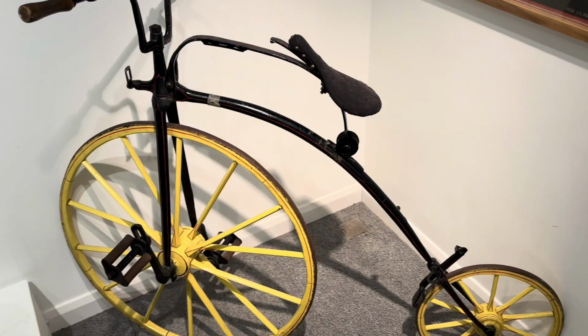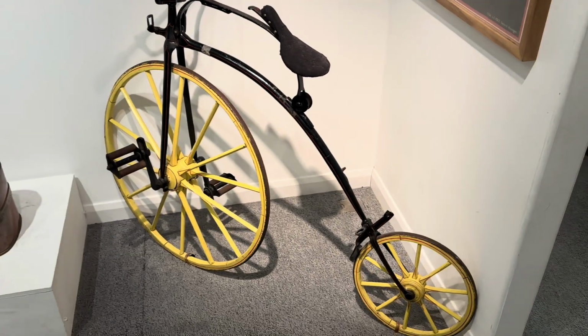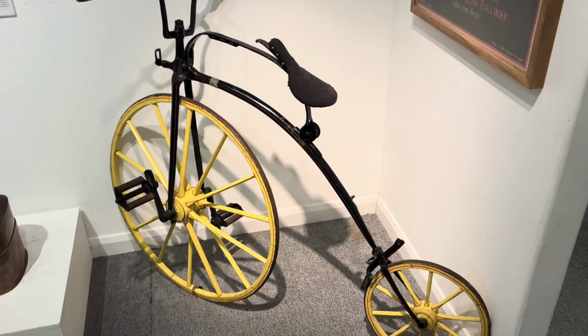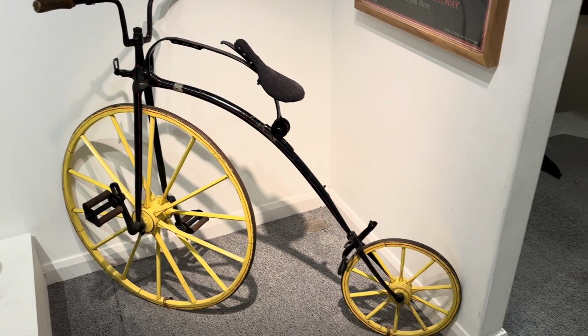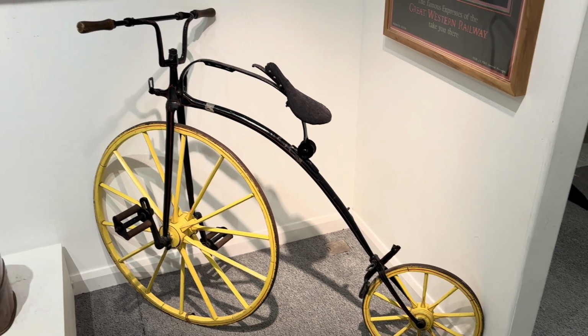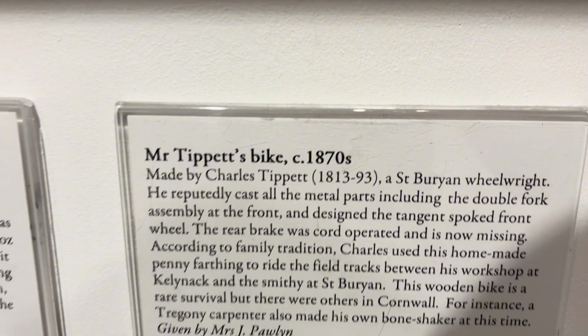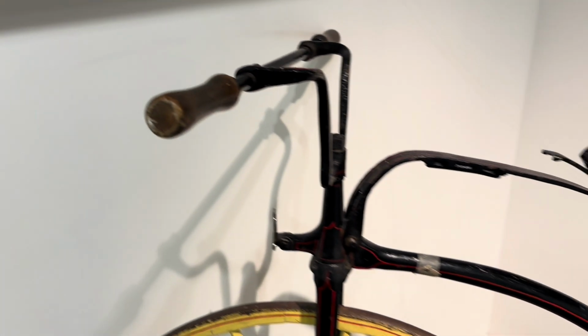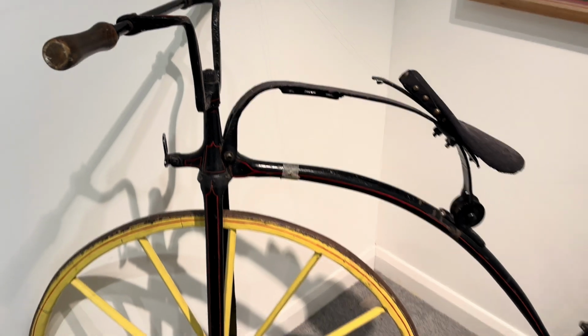I remember seeing this bike when I was in primary school and visited this museum. It's been here for years. It's like a penny farthing style bike, which was homemade by Mr. Tippet. He was a St. Burian wheelwright.